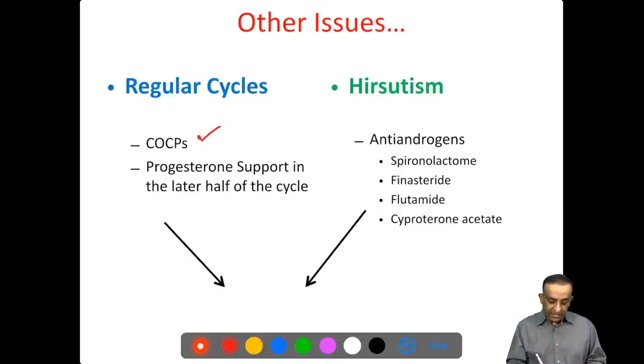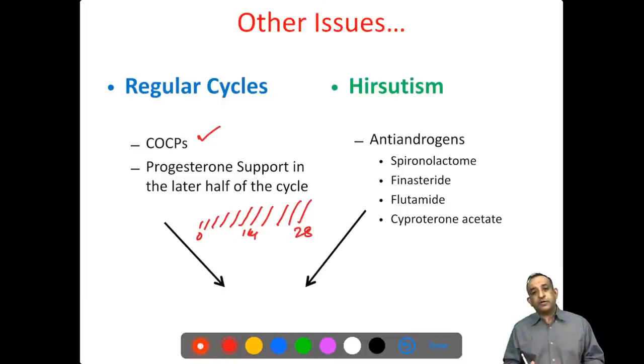Or you can give progesterone in the later half of the cycle. So let me explain. OCPs give a totally artificial cycle. What about this second option, progesterone support in the later half of the cycle? Okay, this is day 0, day 14, and day 28. You know, the endometrium is constantly proliferating in a case of PCOS. There is no secretory activity. So why is there no secretion? There is no ovulation. So you give progesterone from outside to make the endometrium secretory. When does she have ovulation? 14th day, normally. So I give the progesterone from the 14th day to make the endometrium secretory.